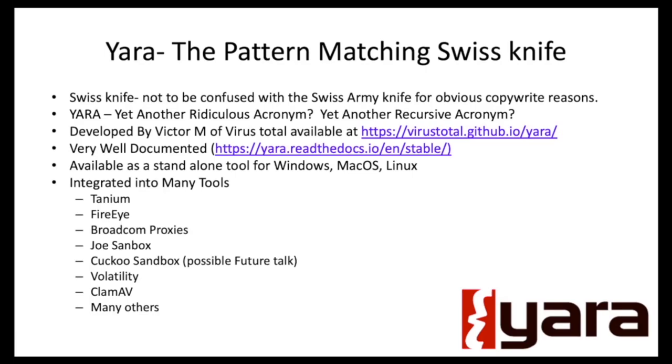As I said, it's available as a standalone tool for various operating systems, but it's also integrated into a tremendous number of tools. I'm finding every day more and more tools that have this capability, right? You have your commercial tools like your FireEye proxies, and your open source tools like Cuckoo Sandbox, Volatility, ClamAV. Just about most of the commercial tools and functionality I'm seeing out there have some capability to do YARA-type analysis of files, right?